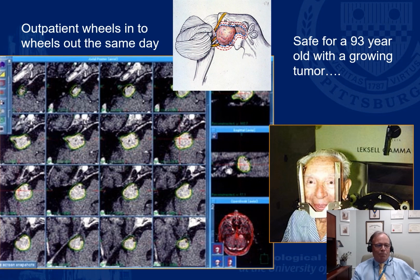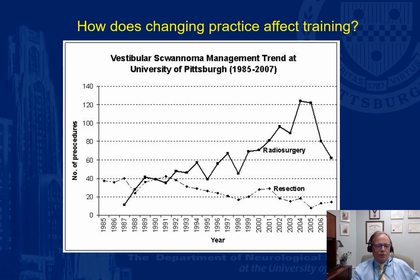This is an outpatient procedure done as wheels in, just like other surgical procedures, all done on the same day and discharged on the same day. And there are really no health restrictions or age restrictions in the treatment of this. The goal is to provide a very precisely delivered treatment that conforms to the 3D geometry of this tumor with very sharp fall-off outside of the treatment volume. That is the principle of radiosurgery.